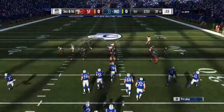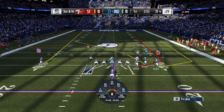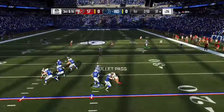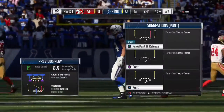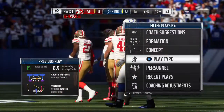An incomplete pass on that last play, and that means they'll need to come up with something here on 3rd down. Locke. Going to throw right side here, complete. And he'll be taken down at the 46-yard line. They get 15, but they still needed a little bit more.